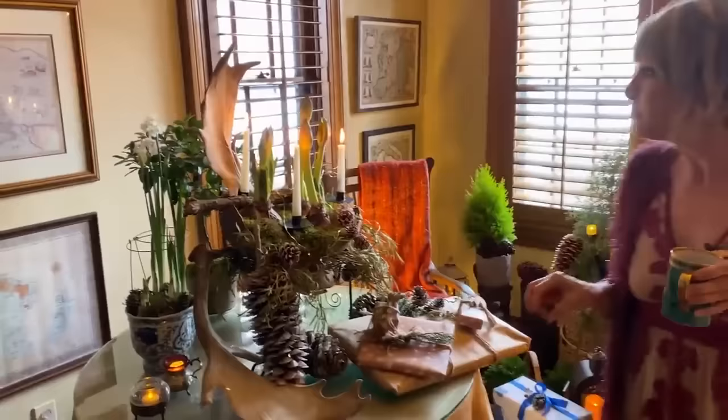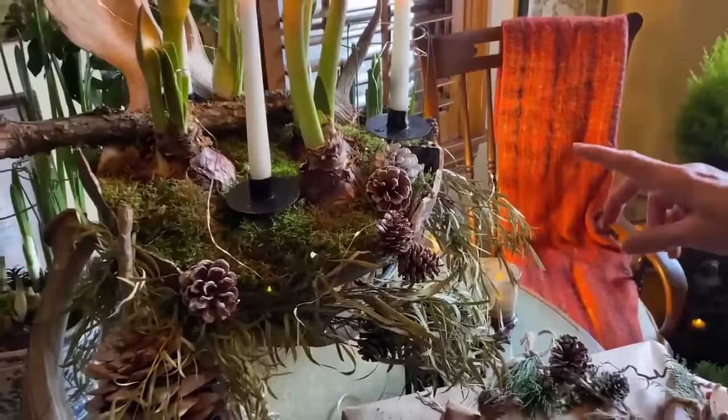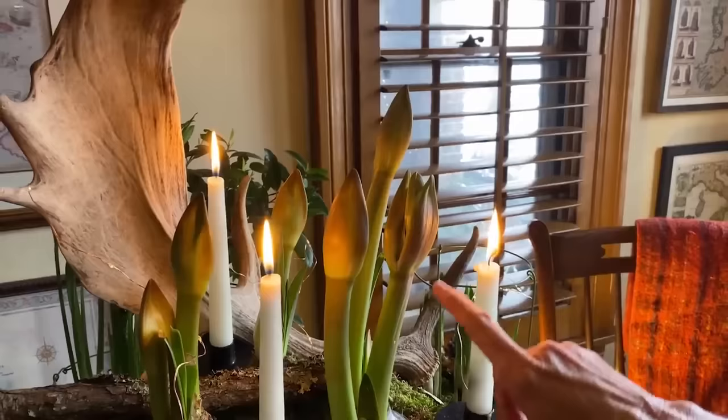If you want to go back in time, you can see the video that I did where I found this broken pot, and it looked like ruins, and I loved the way it looked. So I filled it with some wonderful amaryllis from Color Blends. You can see that they are just about, this is one of the most magical things at Christmas time for me, these big, fat, voluptuous buds. And these are going to be absolutely gorgeous. I believe these are Double Delicious. I got these from Color Blends.